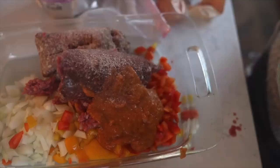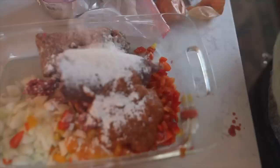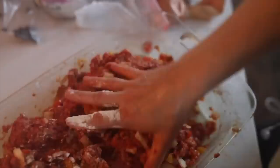And then I got the idea to add some of my tomato soup, because a lot of times you add ketchup to meatloaf, and I still had just a little bit, like a bowl of tomato soup left. And so I thought that would be a good idea, and it worked. And then I just served it with some green beans.